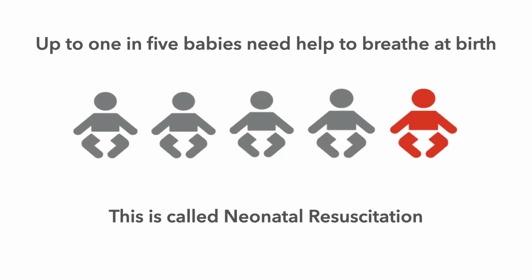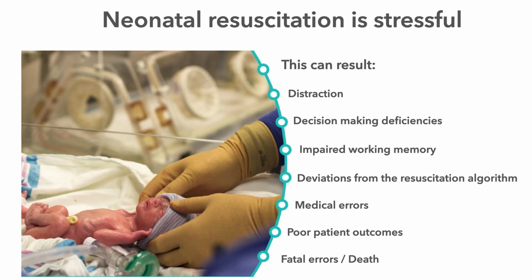Up to 1 in 5 babies need help to breathe at birth, which we call neonatal resuscitation. Now, neonatal resuscitation is extremely stressful. And when you perform neonatal resuscitation, it can result in distraction, decision-making deficiencies, impaired working memory, deviation from the resuscitation algorithm, or even worse, medical errors, poor patient outcome, or fatal errors and death.